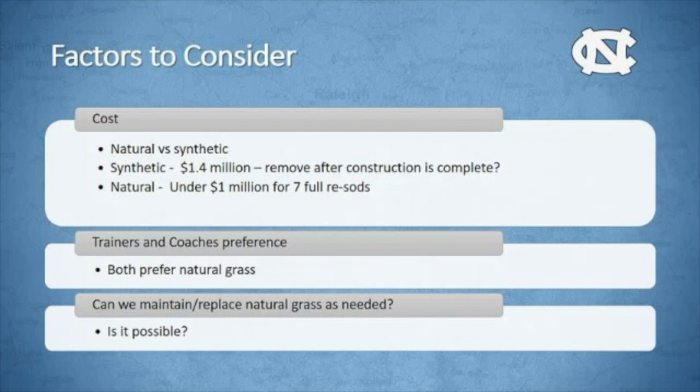Because Coach Fedora was a grass person, he wanted the synthetic field to be in for 1 year, and he wanted us to pull it back out when the practice fields were done and go back to a grass field. So, we had the price tag of putting the synthetic in and then turning around and ripping it right back out a year or two later and going back to grass. We did the math, and we thought we could resod the entire field for every home game of the 2017 season for less than $1 million if we had to. So financially, it was a much easier decision to say we need to keep grass.